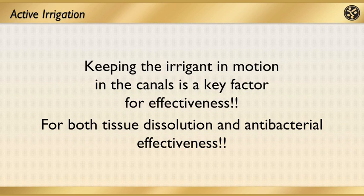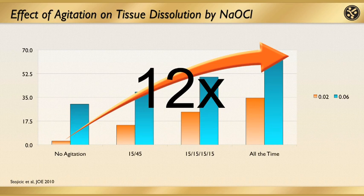On the other hand, active irrigation keeps the irrigant in motion in the canals. This is a key factor for effectiveness, for both tissue dissolution and antimicrobial effectiveness. Here's a slide which shows the effect of agitation on tissue dissolution by sodium hypochlorite. This study used 0.02% sodium hypochlorite and 0.06% sodium hypochlorite with and without agitation. This study found that with agitation, the canals are 12 times cleaner. That is very significant. And if you were going to do a root canal in my tooth, you would be using some form of agitation.